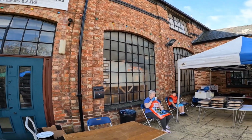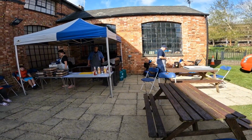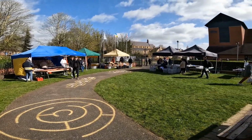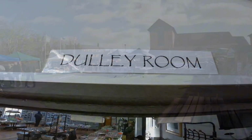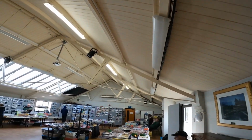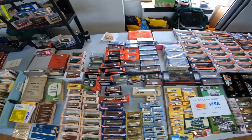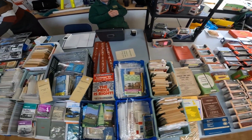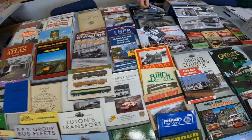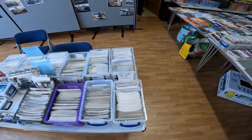Now, today is Sunday, the 7th of April, and I've been at Wellingborough Museum where we've had the 11th annual bus rally. It's been one mega weekend for Wellingborough. We've had 794 bus preservation upstairs in the Dully Room, holding a lot of the stalls. You can find a lot of awesome stuff up here, from model cars to model buses, bus routes and timetables. There's even books on trains and books on buses. Oh, and of course, these photographs. There are loads of them, literally loads of them.